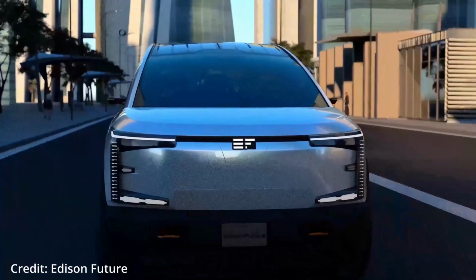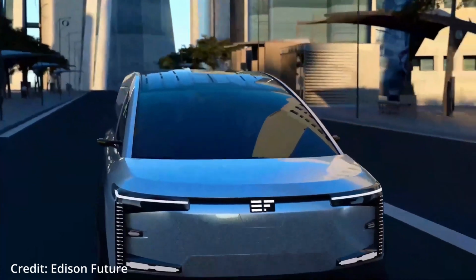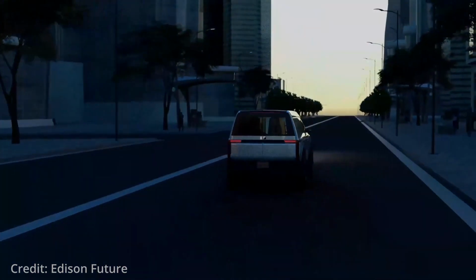And I got to tell you, this is one to watch, folks. If they can bring this to market, it's going to be a serious competitor.